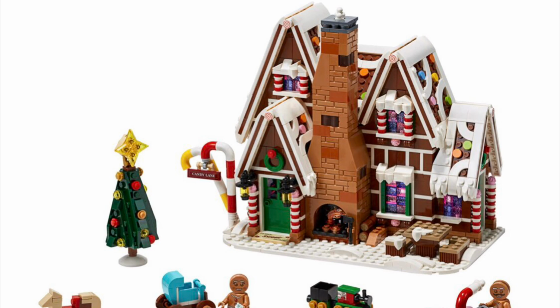A ton of little gifts, the tree, of course, and a few other side builds in there as well. But I just love this building. The shape of it, I really love, and just the aesthetic of it being a gingerbread house in Lego is so cool. The interior is really nice.